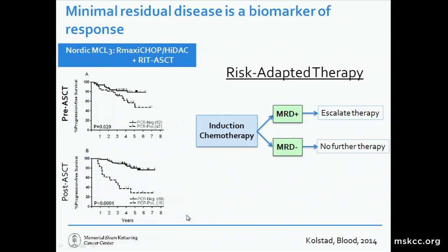And so one can imagine, similar to the PET-adapted strategies that Dr. Moskowitz discussed for Hodgkin lymphoma, that in the future MRD could potentially be a biomarker that will allow us to see patients after initial treatment. If they're MRD positive, perhaps their therapy would be further escalated. However, in patients who achieve MRD negativity, perhaps no further treatment would be indicated for patients who achieve a deeper response.